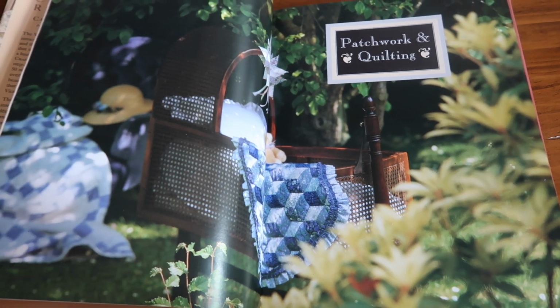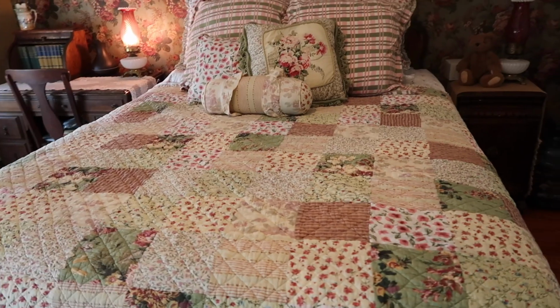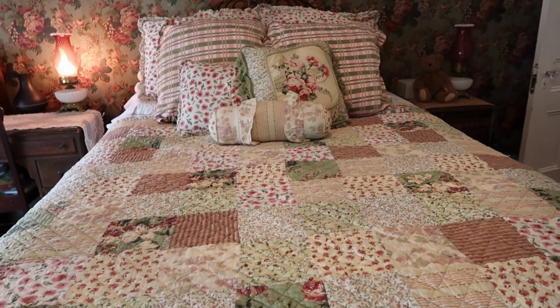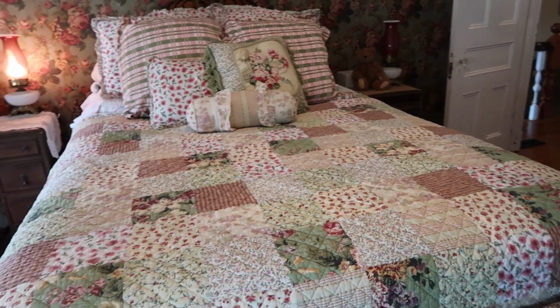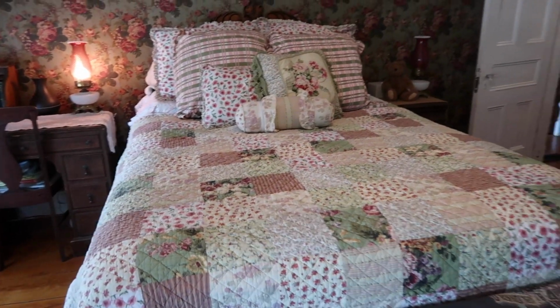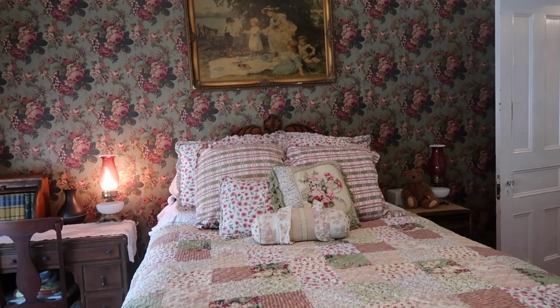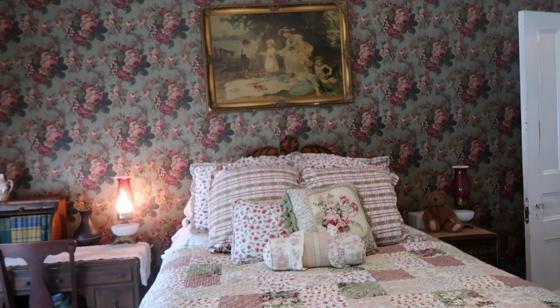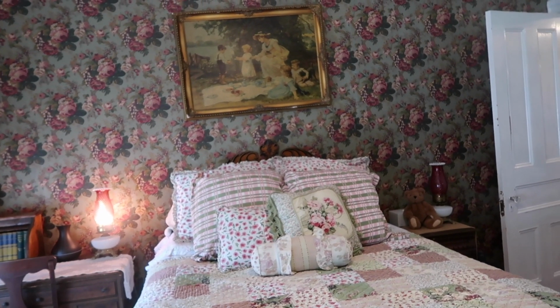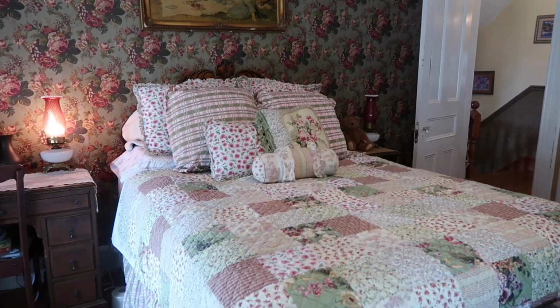Victorians certainly loved their quilt work, and I know oftentimes Victorian decor can seem maybe very gaudy, a lot of different patterns and things going on, but I think this quilt looks beautiful with the wallpaper, which is also very Victorian, very traditional, flowery, beautiful, deep colors, and I think it all flows very nicely together.